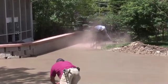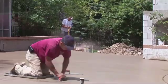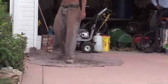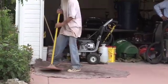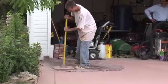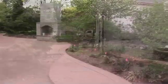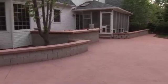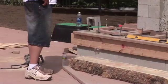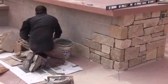Rafa works quickly to smooth out the drying concrete. In the meantime, Jesse begins preparing the surface to be stamped. Since the driveway is also being poured, it will need to be stamped as well. With the patio stamped, the crew can now turn their attention back to the fireplace. And the stoneworkers are here to begin putting on the stone.